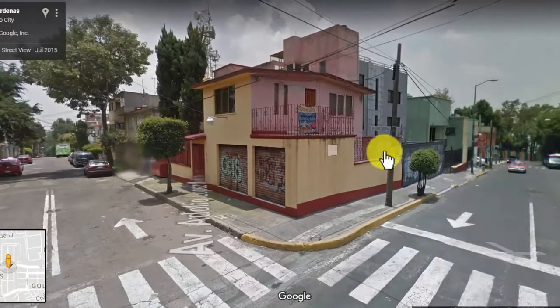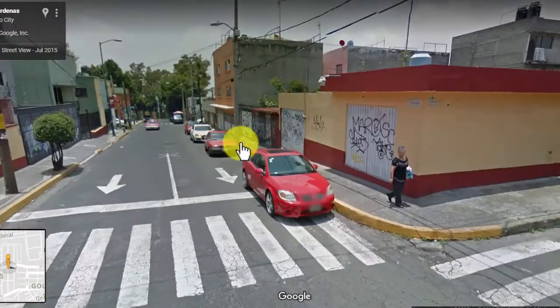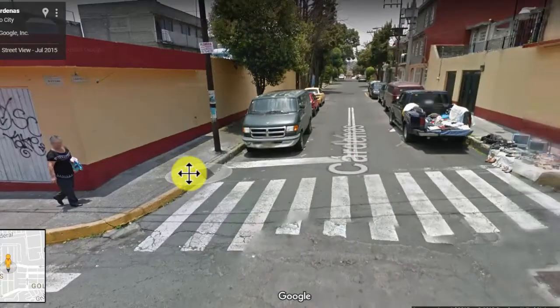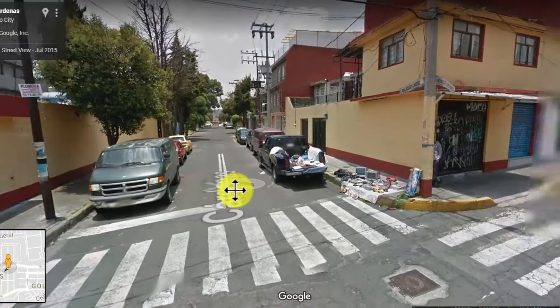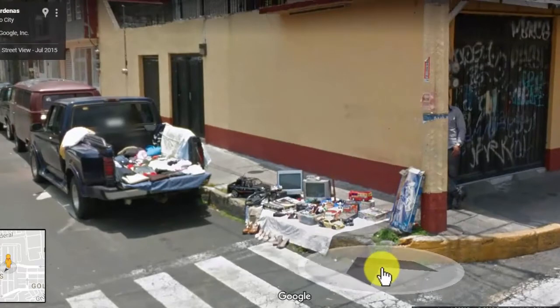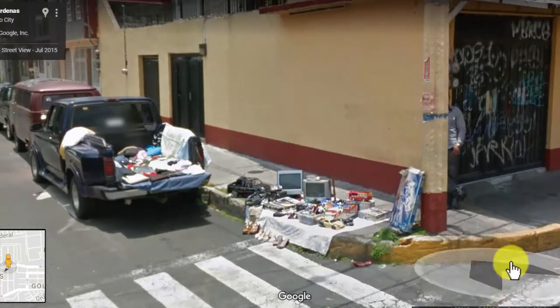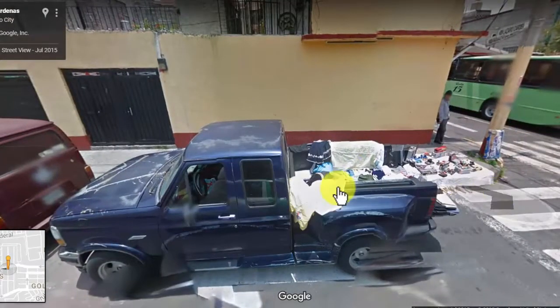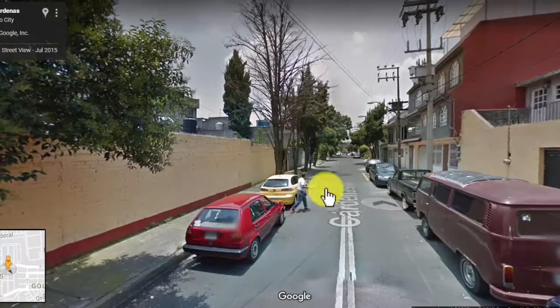Hey, yeah, let me see here. Some more graffiti and stuff. I mean, this looks like a really nice car. I think that's a sports car. An old Dodge van. Looks like someone's just selling things on a curb. They're sitting here, so maybe this guy's unemployed. At least he's trying, right?